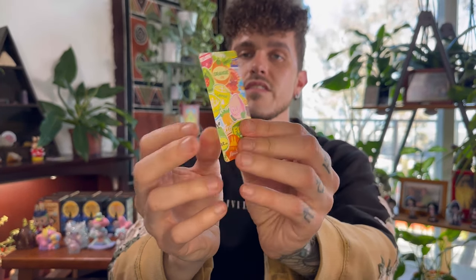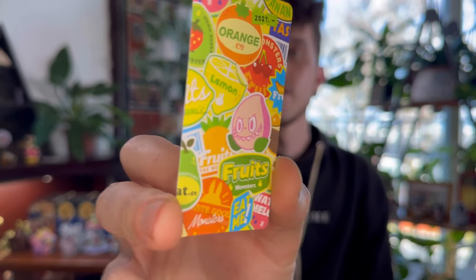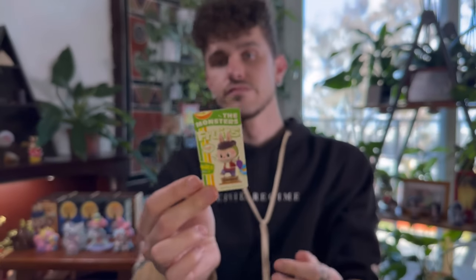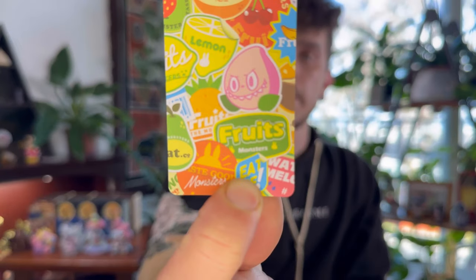And here we have his illustration card. So the back of it's really nice. It's really cute, actually. And then here is Grape's card. Yeah, this is really cute. This is like one of my favorite illustration cards, actually.